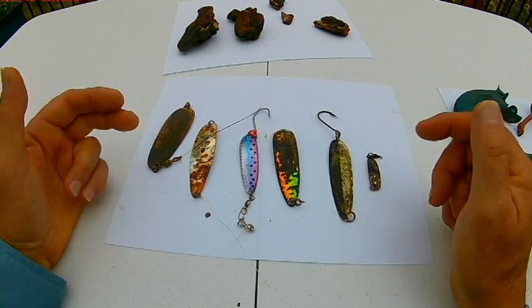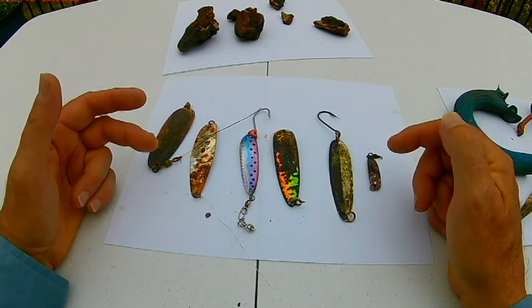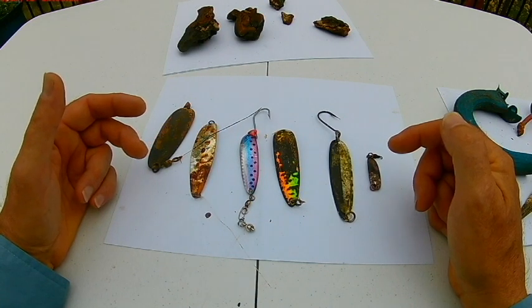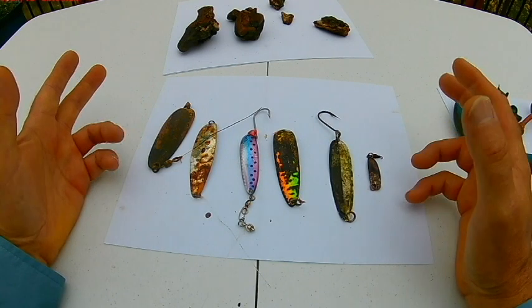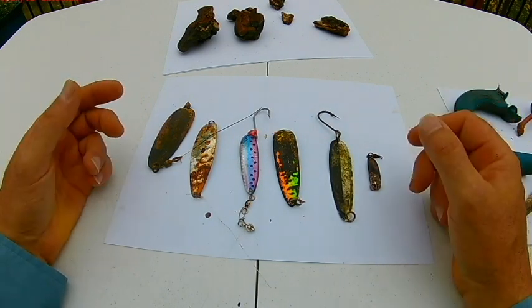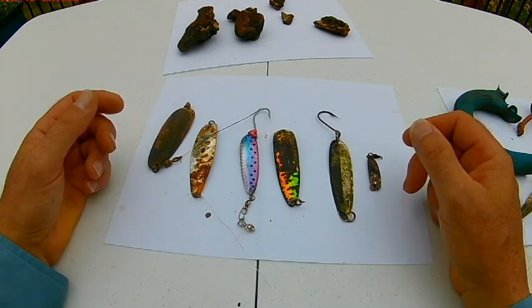There were hundreds and hundreds of lures down there, especially on that old sunken dock that's down there, just tangled on it like spider webs everywhere. And I don't know, I'll probably bring home 100 antique lures from that. I'm really looking forward to that.